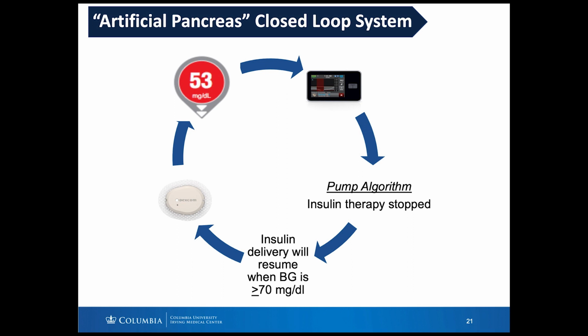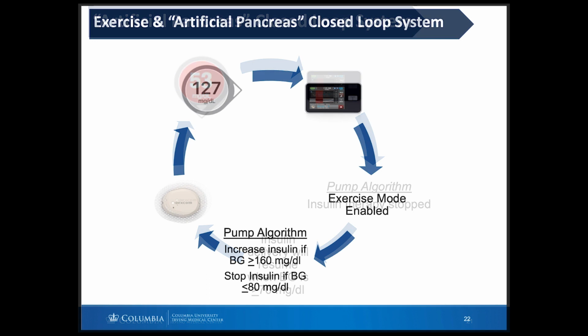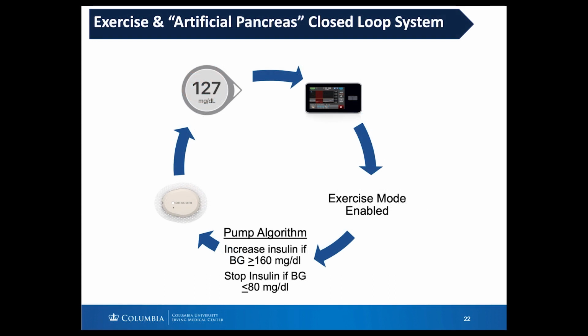But you might already be asking, how does exercise interplay with this? Well, let's just say you have to enable an exercise mode. So you need to tell the pump, I am going to exercise. What this does is the algorithm from the pump is going to tightly control how much time your blood sugar should stay in a specific range, within 80 to 160. And then it's going to decide how much more insulin we need to do. It's beneficial for trying to avoid a hypoglycemic state during exercise, because that would be very dangerous.